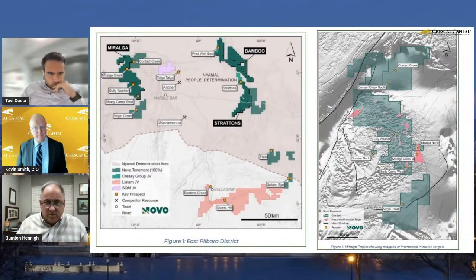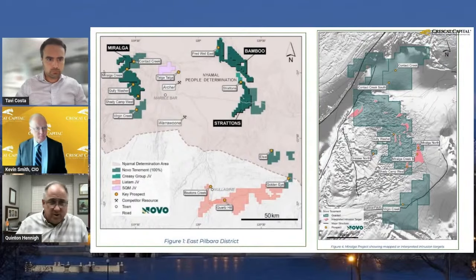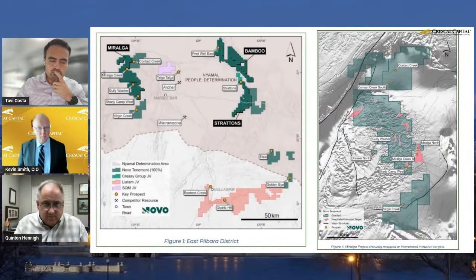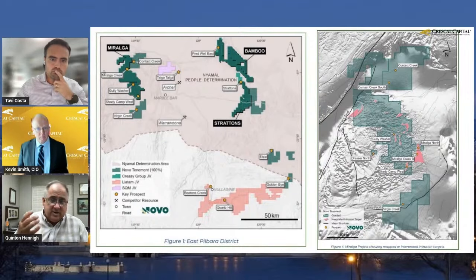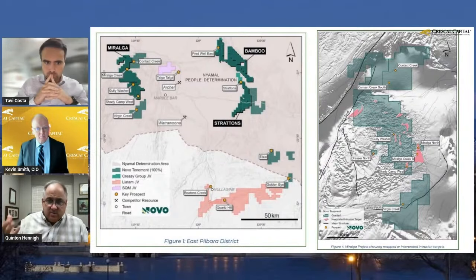But we're going to do some work over there to see if we can figure out where that gold's coming from. The one I want to talk about is Miralga, which is over on the left-hand side of the left image. We have a block of tenements through there, and in there we have a number of intrusions that are believed to be heat sources for VMS systems within the rock package here. Okay, so we think that when these rocks in this Miralga region were on the seafloor, there were some magmas that drove volcanogenic massive sulfide systems, and we've gotten some really good numbers out of surface sampling. Go to the next slide.